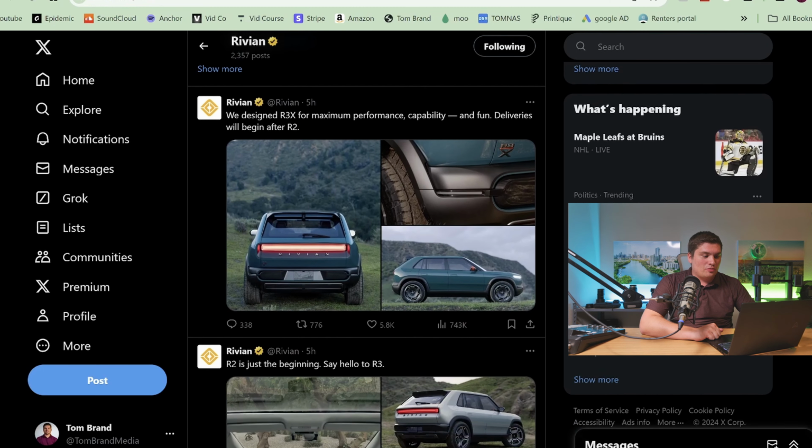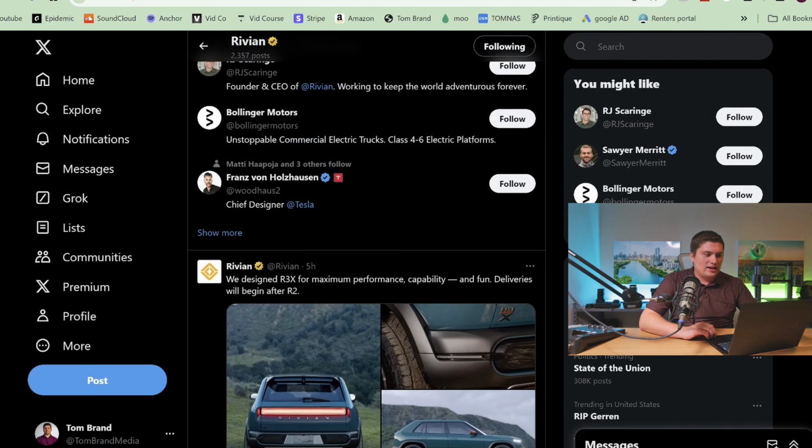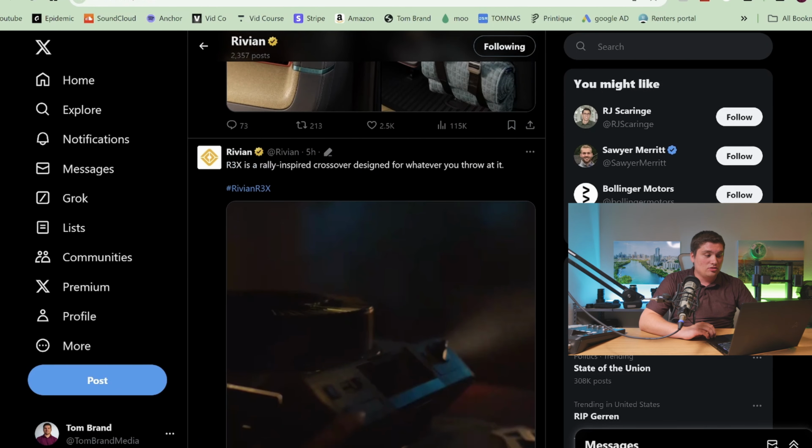And then the R3. We know pretty much nothing about the R3 other than it will be similar but smaller and cheaper than the R2. And on the other side of that, it will also have another variant called the R3X, which will basically be the R3, but meant for more off-roading. Some of the finishes are going to be upgraded to handle off-roading better, interior upgrades to handle off-roading better, suspension, wider wheelbase, wider tires, just things like that. And that'll be another thing that they're going to drop on us too.